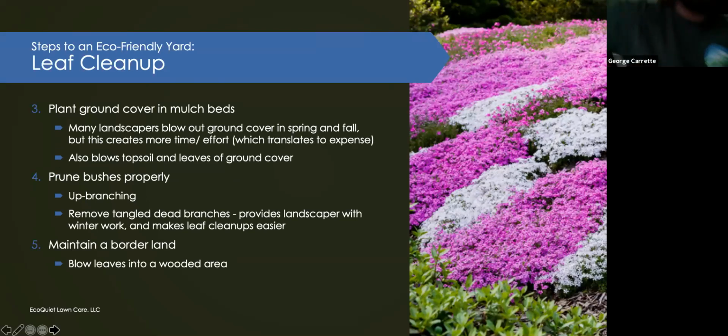So yeah, there's other things that make leaf cleanup a lot easier. One is planting, like I said, the ground cover. It's really nice when you have areas that you can just lightly rake off the sticks and still present a really nice clean area. And a lot of times those leaves in there degrade and enrich your soil and get the ground cover going better. And it's a lot less expensive. I have spent so much time blowing out ground cover, especially if it's wet or anything like that. It's just a massive time suck to get everything perfect. And it's really unnecessary, and you could just not do it, and your landscaper will probably be more than happy to take that labor savings and pass it on to you.